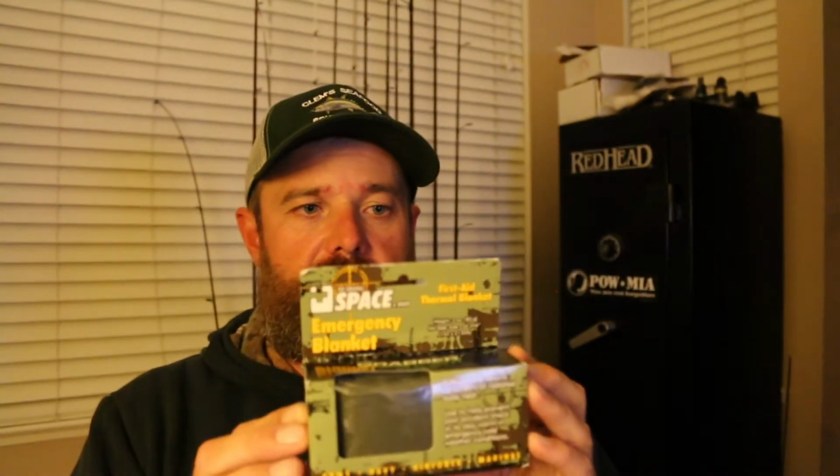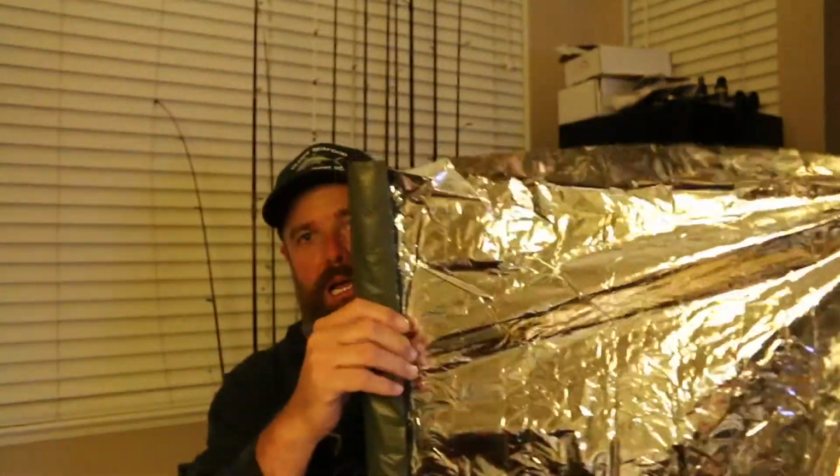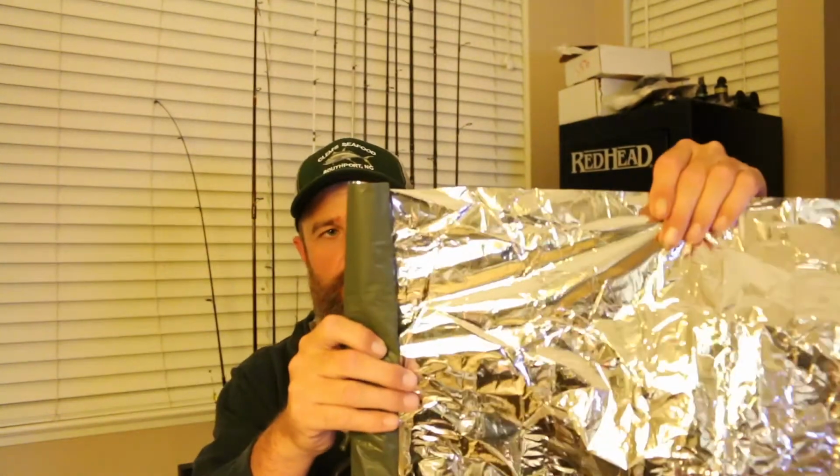Also, we include the original space blanket. This is the grabber space blanket. These are awesome. Let me just demonstrate. I have one out right now. As you can see, one side is the reflective mylar coated side. The other side is an OD green, so the whole thing isn't the reflective side, which is cool.